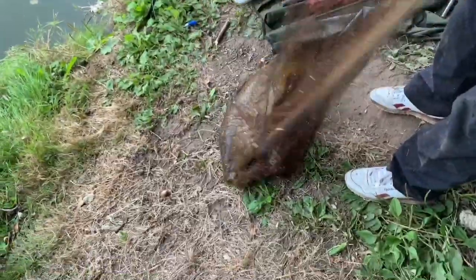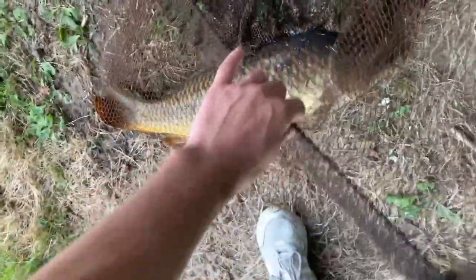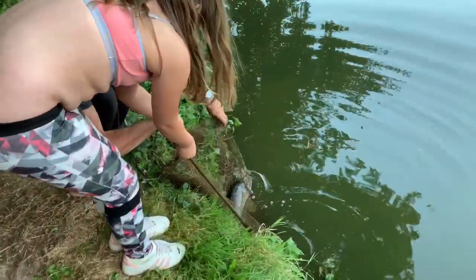13 pounds. 13 and a half, I think. That's a tidy fish, that. You have to put him back in. Tidy old fish. Did she bring that in? Yeah, she done it. Otherwise, he'd be getting damaged. So, let's just help him out a little. There we are.